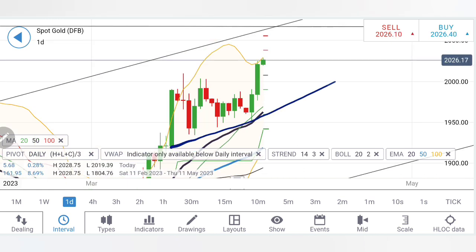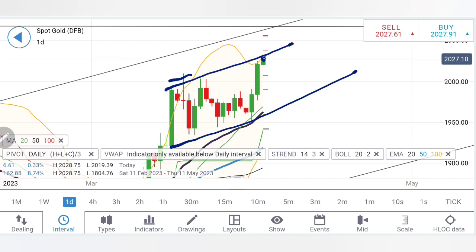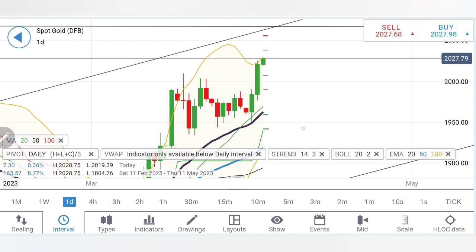Now see, if you look at the daily charts here, there are also higher highs, and if you connect the dots here, also higher lows. So 2030 is the level beyond which more bullishness may prevail in gold, and hence you have to trade with caution between 2030 and 2020 levels, and specifically watch out for the 2018 level.